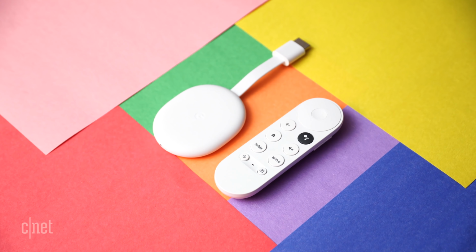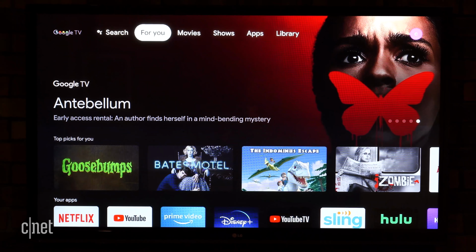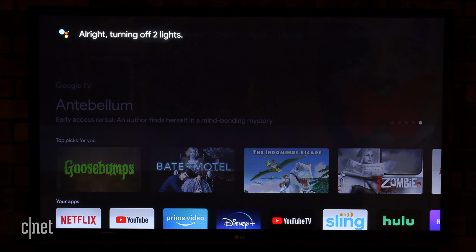So I have a handful of nitpicks, especially with that brand new For You tab of Google TV, but really, $50, 4K, Dolby Vision, it's a good price for good specs and a good variety of apps if you do have all those streaming services. So the Chromecast with Google TV is worth your consideration, especially if you want all those specs, and especially if you're already invested in that Google ecosystem, because it can control your smart home and work with other smart speakers to play whole home audio.